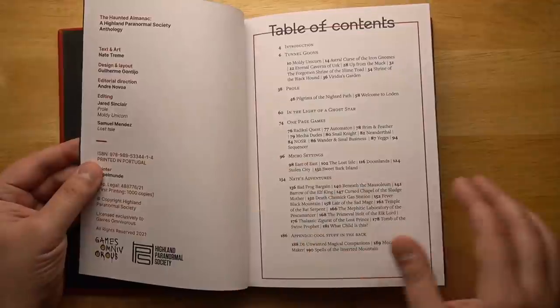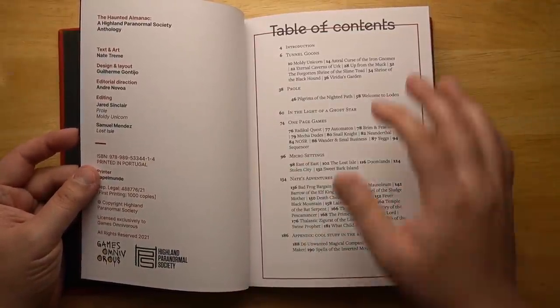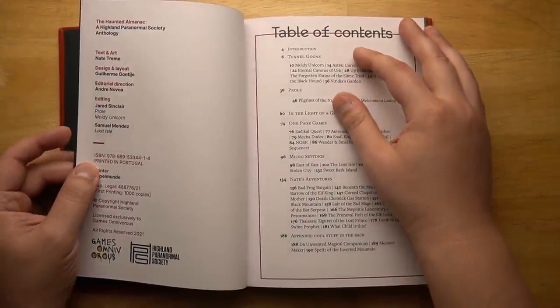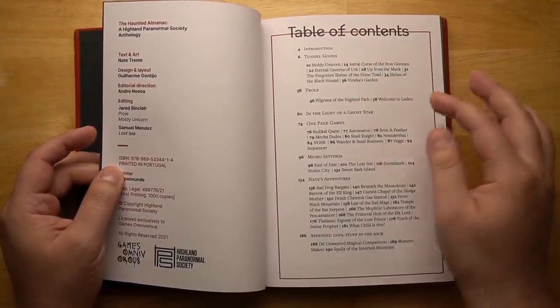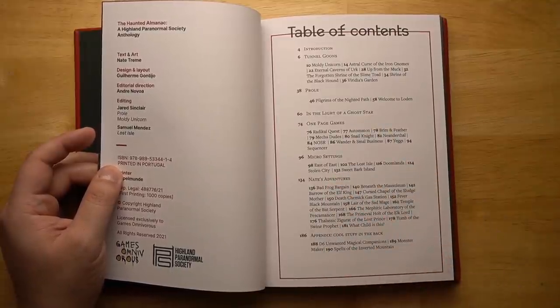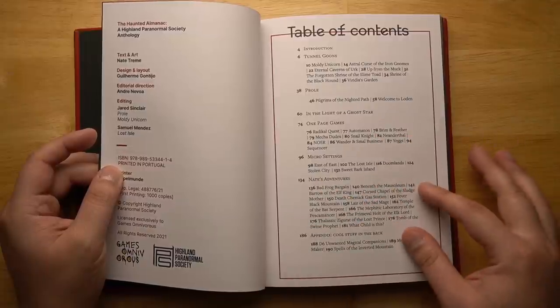So it reminds me of the Knock magazine in some ways as a result, but it's all done by one person. So it's broken up here into a couple different sections. We have the Tunnel Goons, which is a system that Nate designed. We have Pearl, which is another system. In the Light of a Ghost Star, that is a separate little system slash adventure, which I actually reviewed previously in one of my big zine reviews. A bunch of one-page games, some micro settings, and a number of adventures here.